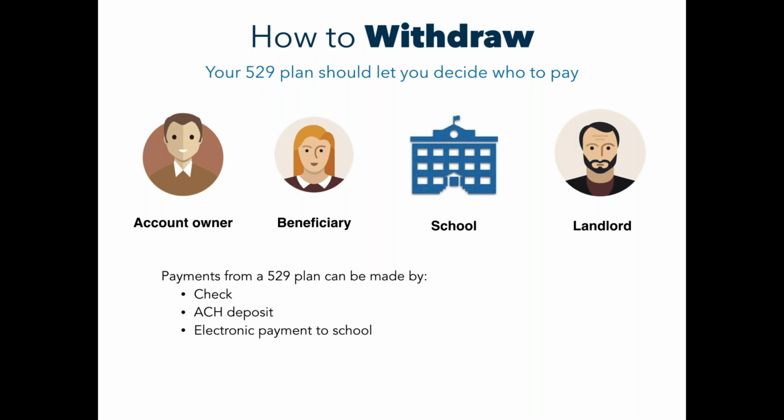Recontributions need to be made within 60 days, and that's a newer development. That law was passed, I believe, maybe last year. So you have 60 days to make a recontribution, and that also is the case if your child drops out of school and you get a refund from the school. You have 60 days to redeposit that money into the 529 without tax consequences.